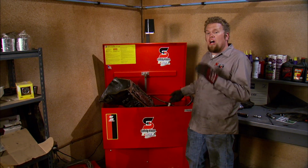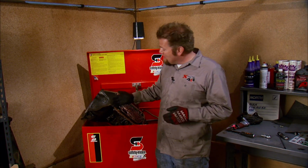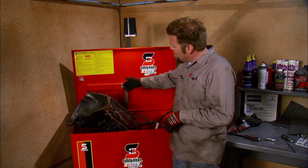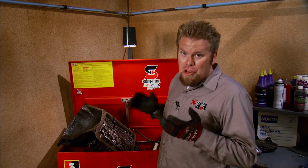Now we've rebuilt a lot of transmissions here at Xtreme, and we've taken you through what happens inside this case before. Honestly, rebuilding a Turbo 350 is very easy. Just get a manual and a rebuild kit and you'll be okay.